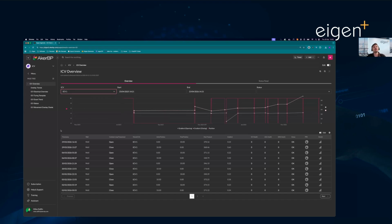Important to note before I start this that behind the scenes here, there is an ICV event engine running, which captures all of the movements live and then stores that, and then will gather any contextualized data or other information that we would want to see around that event that we can then visualize in this dashboard, such as max pressure, timing, time to open and close, different loops, the gradient, and record if there were any alarms in the UCC card or downhole gauges or the ICV itself.